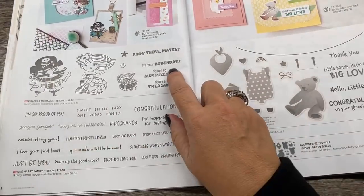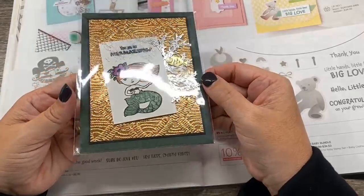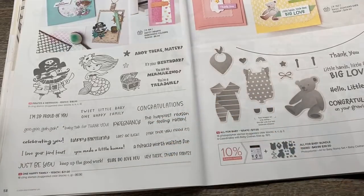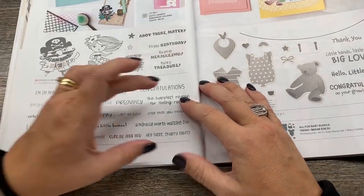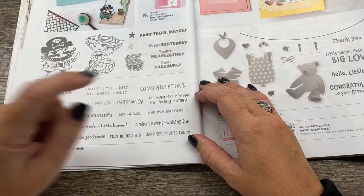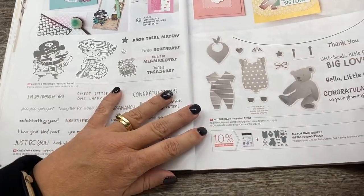Next up is the Pirates and Mermaids. I've got this fun card with the mermaid, lots of shimmer on here. The One Happy Family. Again, this is one of those word sets that I've used all over the place. I just didn't pull any samples specifically of that one.